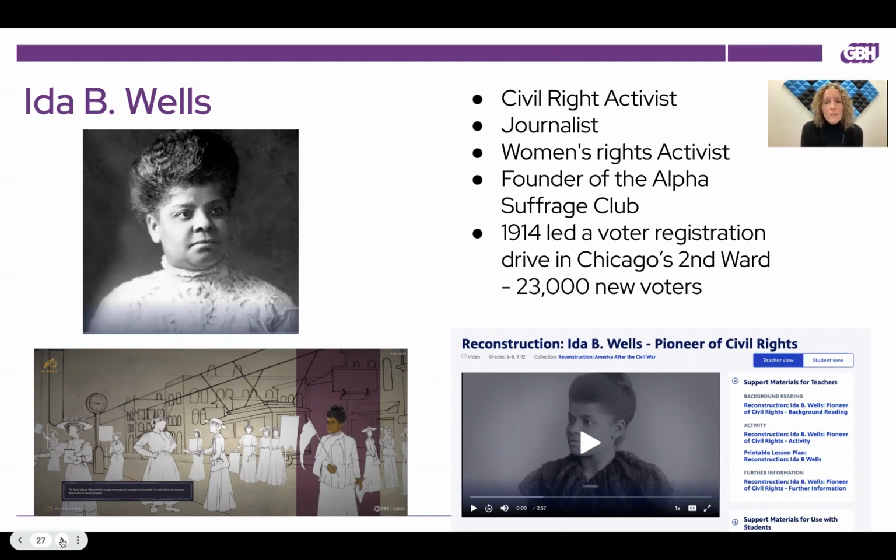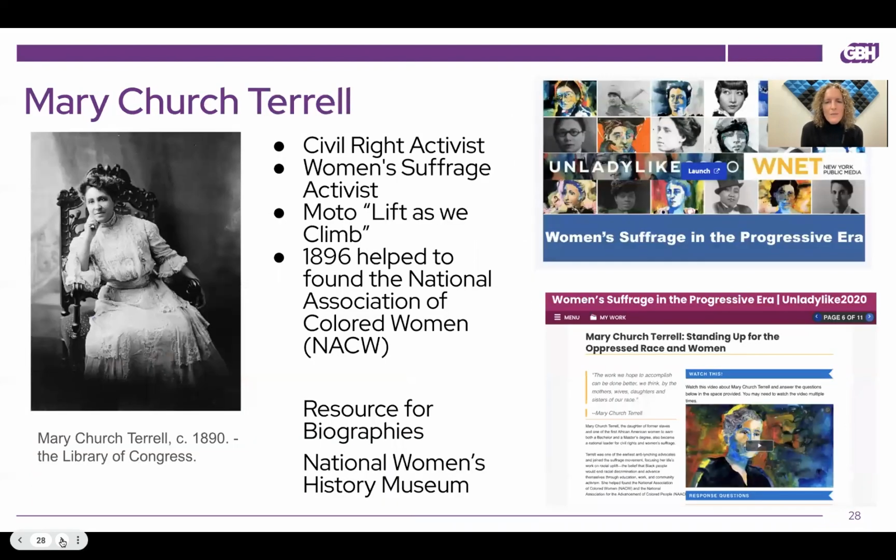There are a couple of resources for her that you might want to dive into in the interactive for the vote. Under women's clubs, you'll find a lot of information on her. Also, there is a collection under Reconstruction from PBS LearningMedia, and she's also highlighted in there. Next slide, please. Another activist I encourage you to look at is Mary Church Terrell, who was a contemporary of Ida B. Wells. She was someone who helped to found the National Association of Colored Women.